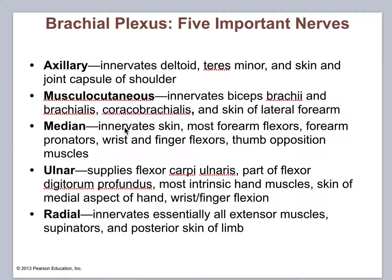There's two exceptions that are not innervated by the median nerve, and that is the flexor carpi ulnaris and half of the flexor digitorum profundus. Those are innervated by the ulnar nerve, but all the other muscles of the anterior forearm are innervated by the median nerve. That means the pronator teres is innervated by the median nerve, the flexor carpi radialis is innervated by the median nerve, the palmaris longus is innervated by the median nerve, the flexor pollicis longus is innervated by the median nerve.